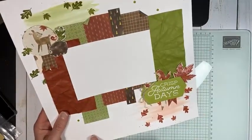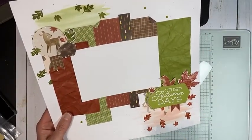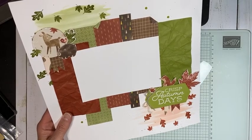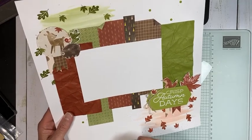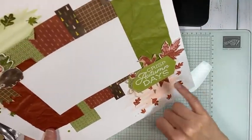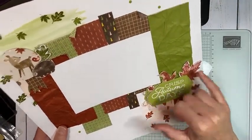I took my Stampin' Blends and did some flecking. I call it like you're taking a paintbrush and splattering it on a wall. You're going to take your Stampin' Blends or a marker and splatter it on your background. So you can see down here I have those little splats. Pulled in some twine and then that.